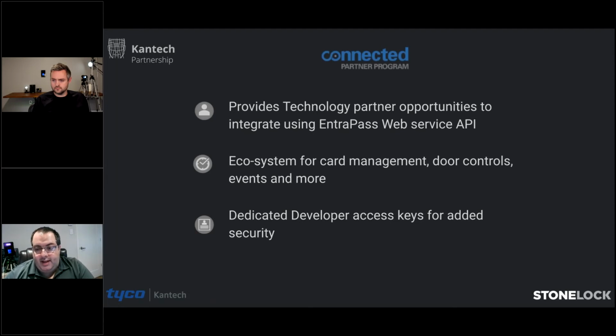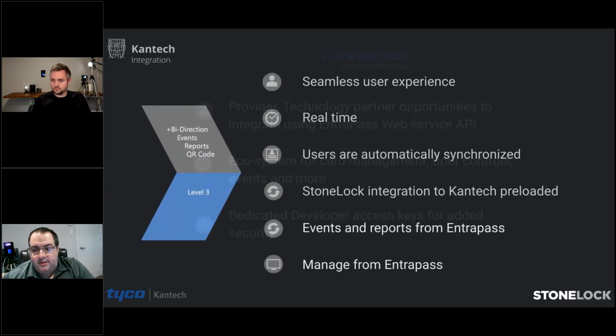So the next slide there you guys are going to see, we just didn't build card management. So yeah, we didn't build card management only. The Kantech integration with StoneLock is what we consider a level 3 integration, which is the highest one as of yet. There's nothing higher as of an integration, and higher meaning the more complete one out there. It's pretty cool because it does feel like it's one system for the end user. It is an ecosystem for him. So it's a really seamless integration.